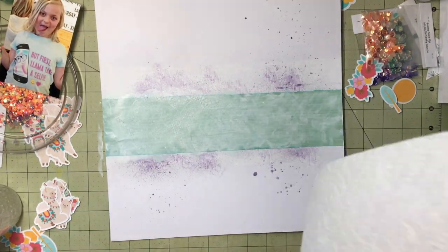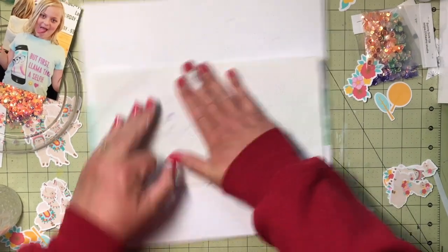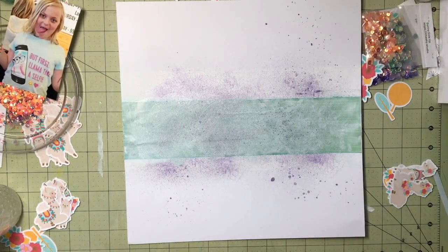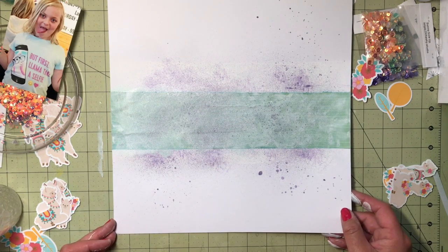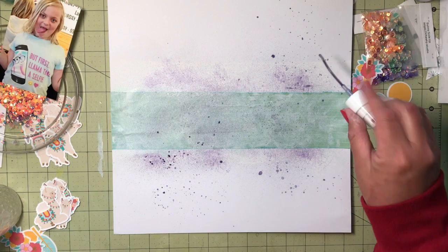I know that a lot of this is going to be covered up by all those cute llamas, so I don't get too worried about it. That's pretty much how my background ends up. Oh yeah, put some more, brighten up the splatters a little.